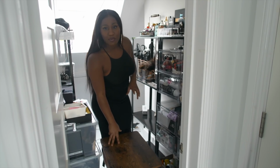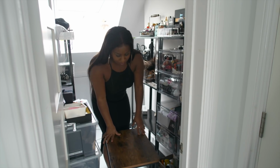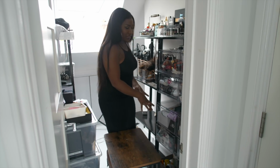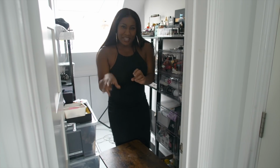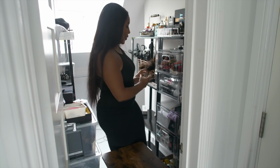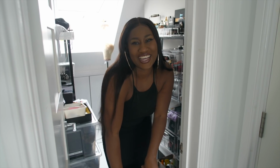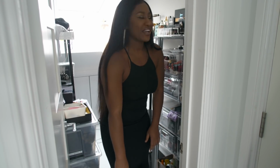I've got this little table for when I'm doing my makeup, so I can just pull it out like a trolley. I might get a bigger one, but eventually I'm gonna get a little basket so that I can go shopping in my closet. So when I'm using stuff, I can take out the lipstick and whatever I need, pop it in the basket, pop it on here, and wheel it out so that I can film videos for you guys. That's the system that I'm working with.